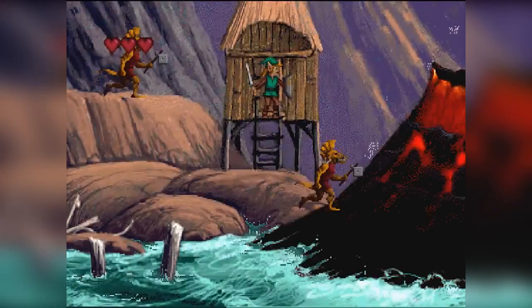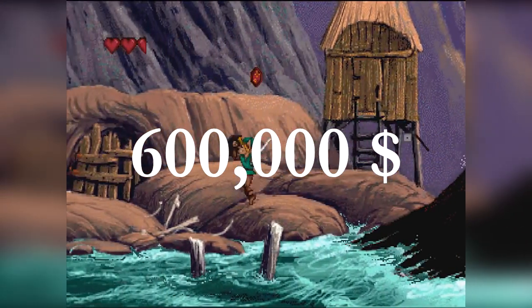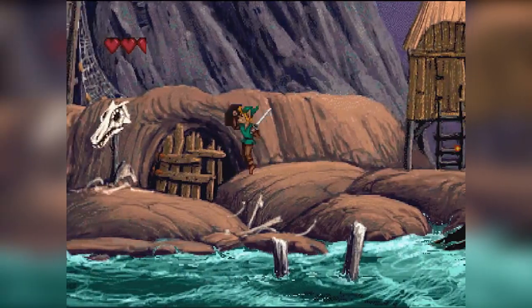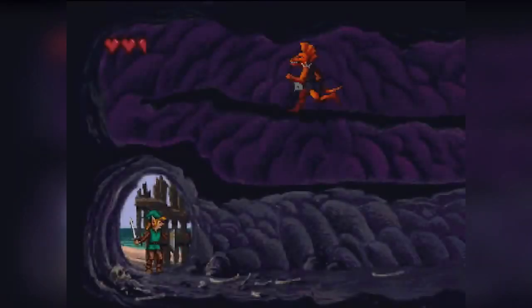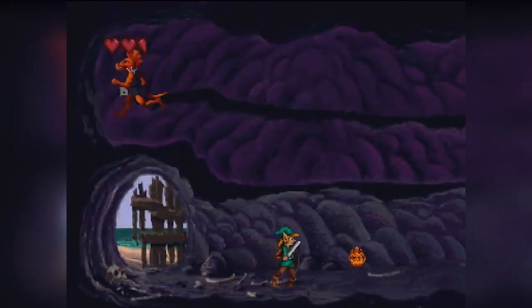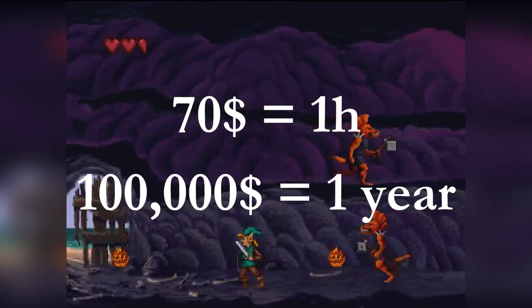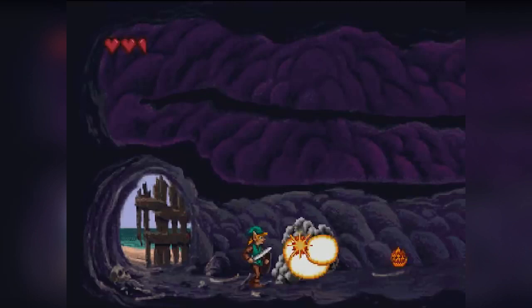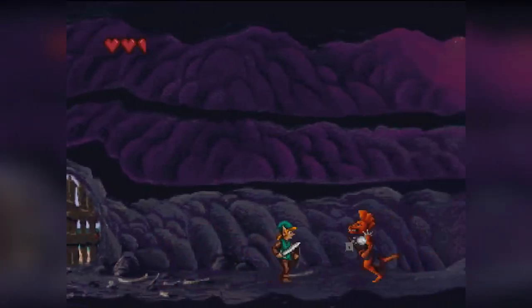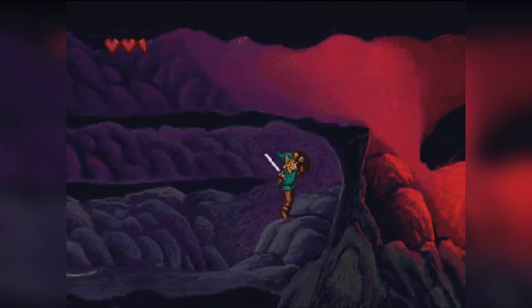Each Zelda game had a budget of around $60,000 and they needed to be developed within 1 year. Very negligible budget and time for AAA standards. How do you find professional animators with such a modest budget? In the late 80s, an American animator received an average of $70 per hour or $100,000 per year. That's already 1/6 of the budget for one game.